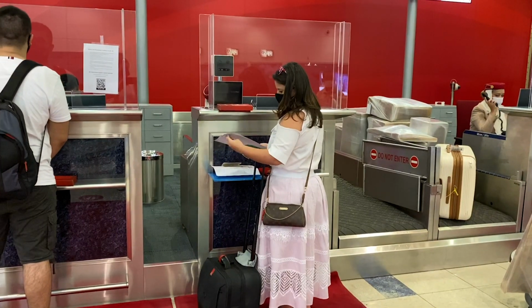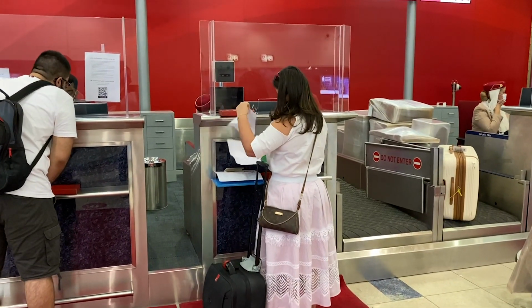The only advice that I have for you is, on the day that you go to the airport, just make sure to have your documentation readily available as well as your face mask. You will be required to wear face masks throughout all areas of the airport as well as inside the aircraft.